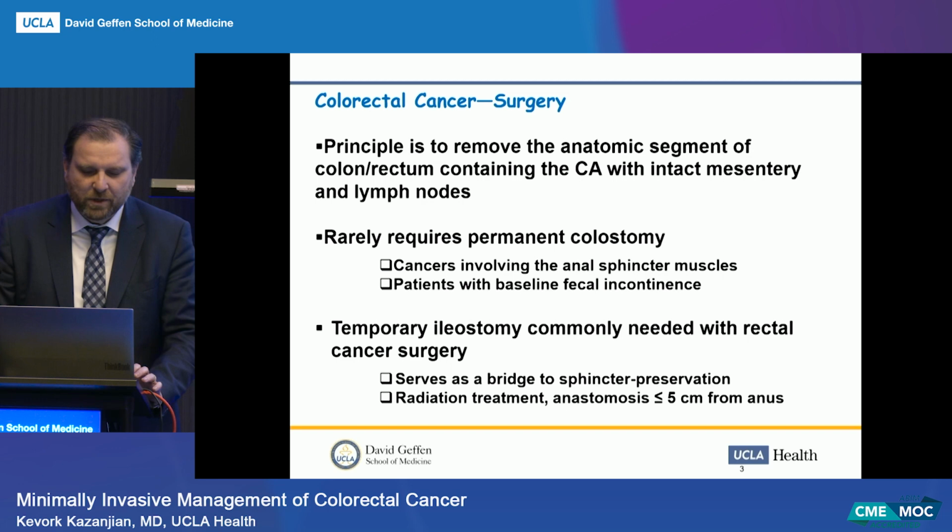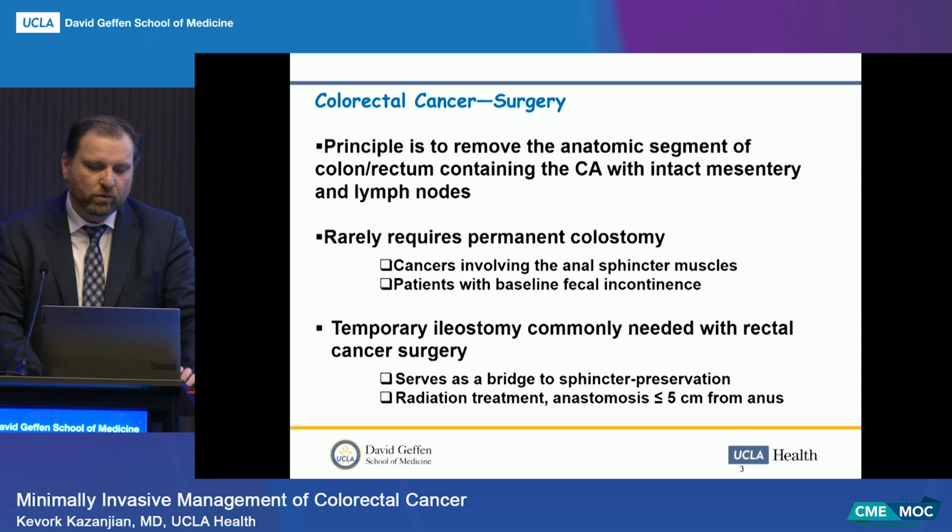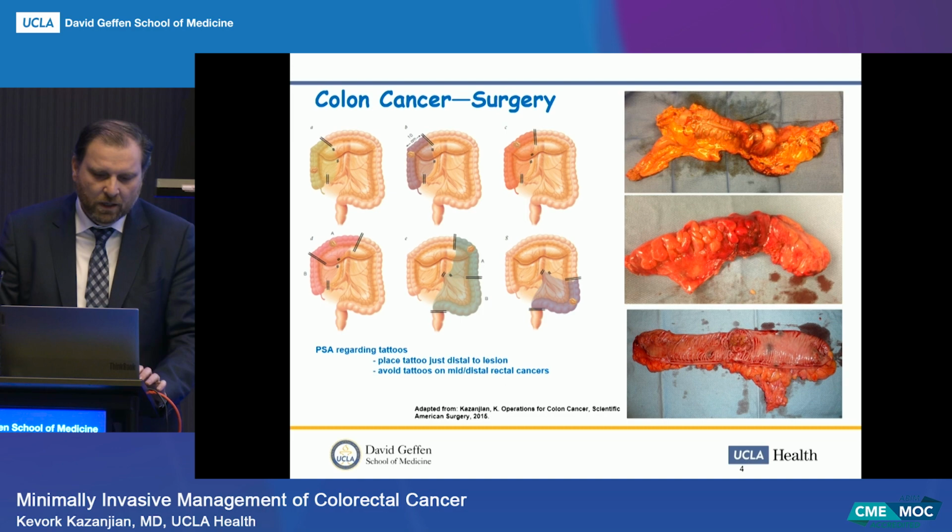Temporary ileostomies are commonly needed in rectal cancer surgery, and the criteria for needing them is as stated here. It does serve as a bridge for sphincter preservation, and typically most of us will perform prophylactic diverting ileostomies for patients who have been treated with radiation or those in whom we are going to perform an anastomosis at 5 centimeters from the anus.